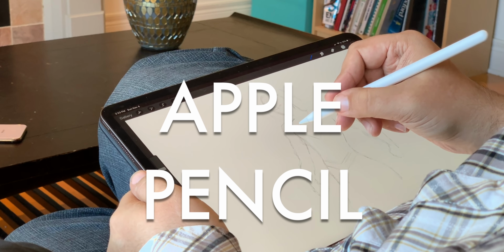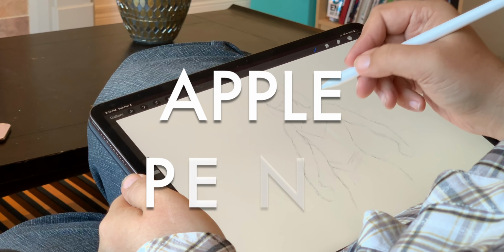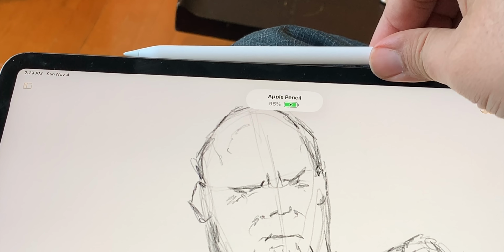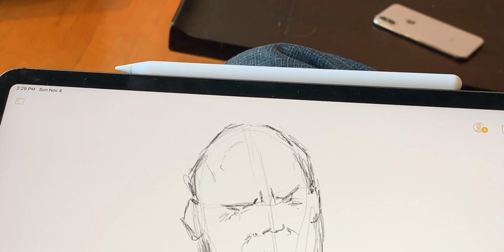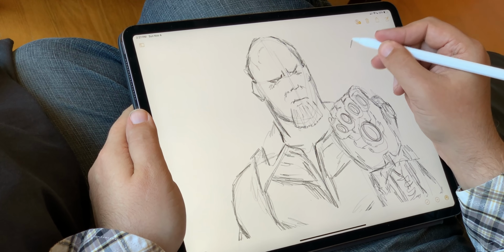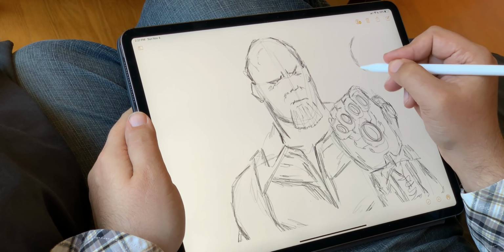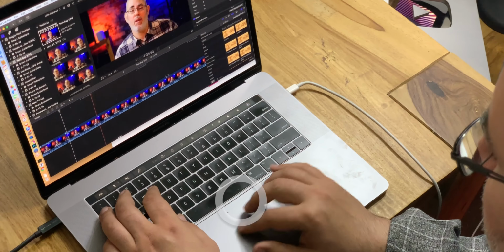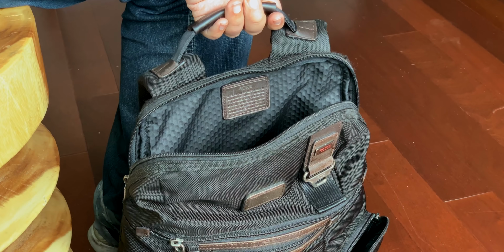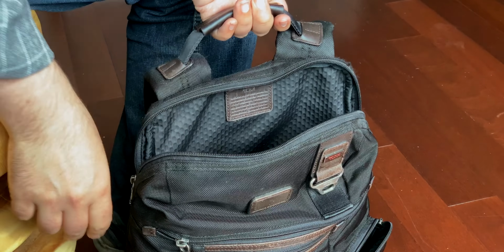Also, the Apple Pencil. This new version I mostly love. Charging on device is aces, but it gets knocked off when I travel, so I still end up putting it in its own pocket so I don't lose it. But when I am using it, and I say this as someone with a decade of Wacom behind him, it's still the best digital drawing tool I've ever used. The 15-inch MacBook Pro, yeah, even the tiny Tumi can easily handle both the full-sized iPad Pro and MacBook Pro at the same time. I love it.